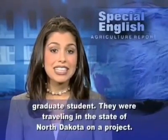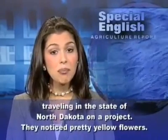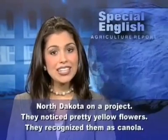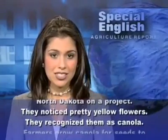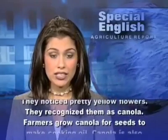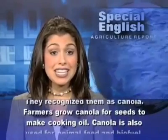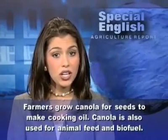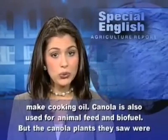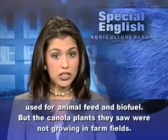They were traveling in the state of North Dakota on a project. They noticed pretty yellow flowers. They recognized them as canola. Farmers grow canola for seeds to make cooking oil. Canola is also used for animal feed and biofuel.